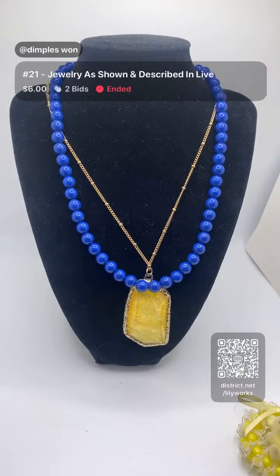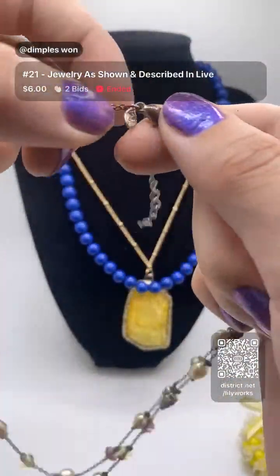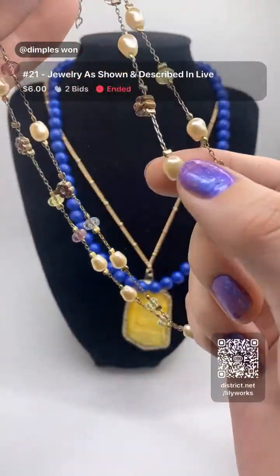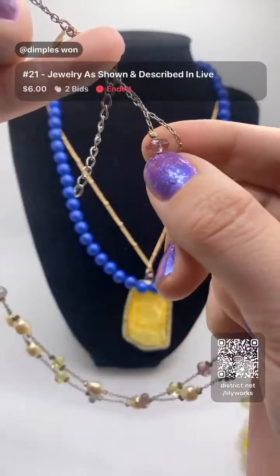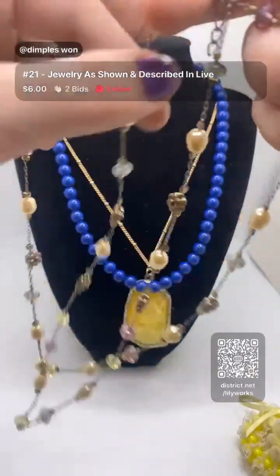There we go. Okay, here's a necklace, guys. Yay! So this is really delicate and pretty. It does have a hang tag. This is a Premier Designs piece. It's got the faux pearls and then these crystal rhinestone beads. Super pretty. They are faceted. This is a 2-strand necklace.